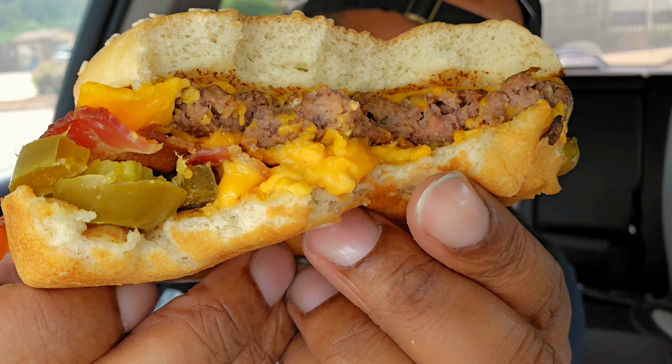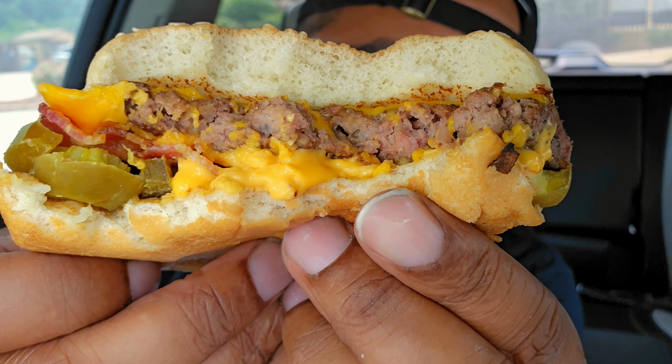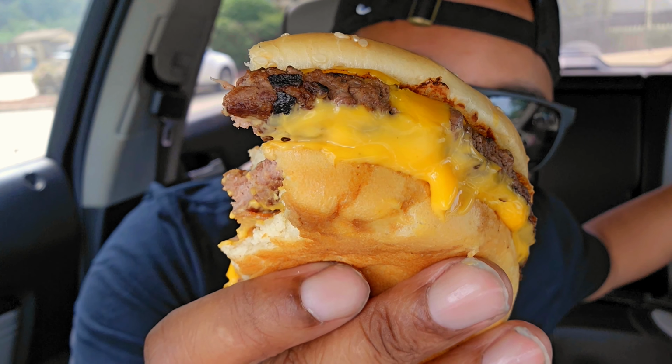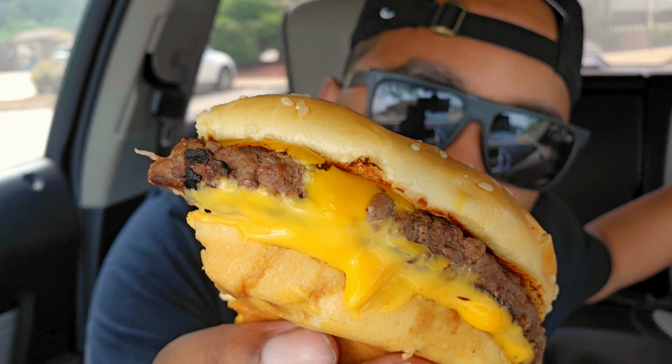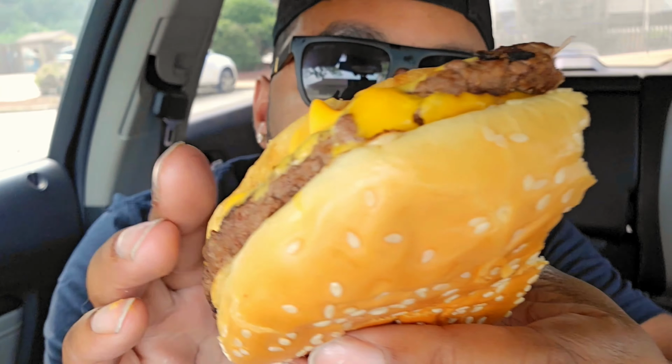Back to the sandwich. The cheese sauce on this is like a nacho cheese. It tastes like American cheese that's been saucified. Is that a word? I don't know. Is that the perfect bite? Look at that. Look at this bite right here. I gotta have it.